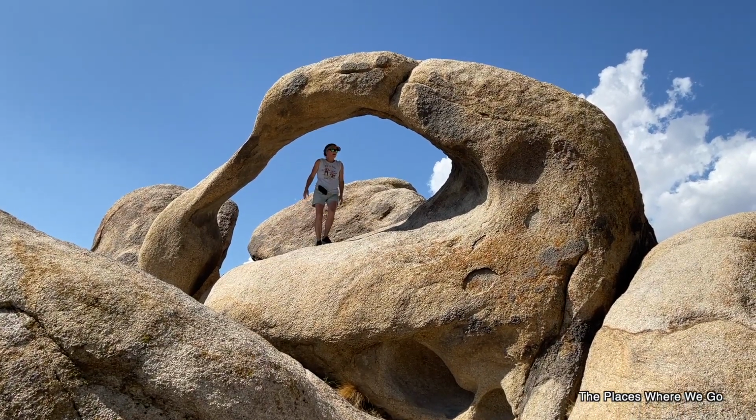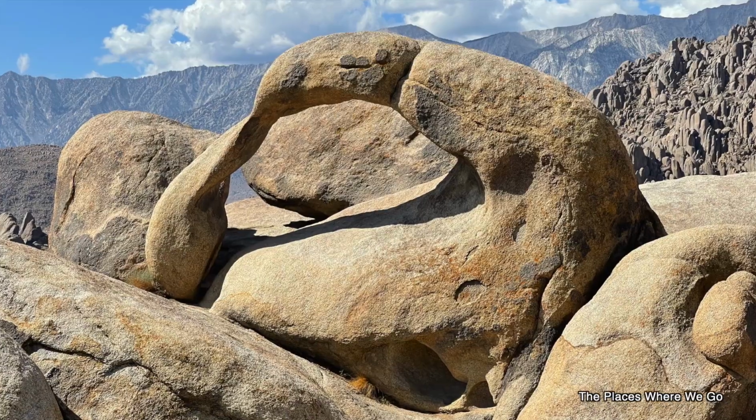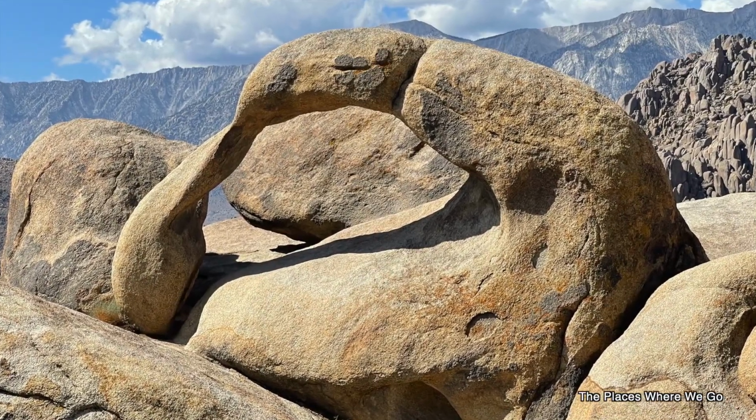So we walked onto the arch and we got some pictures, and luckily there was another couple there and they took pictures of both of us together.